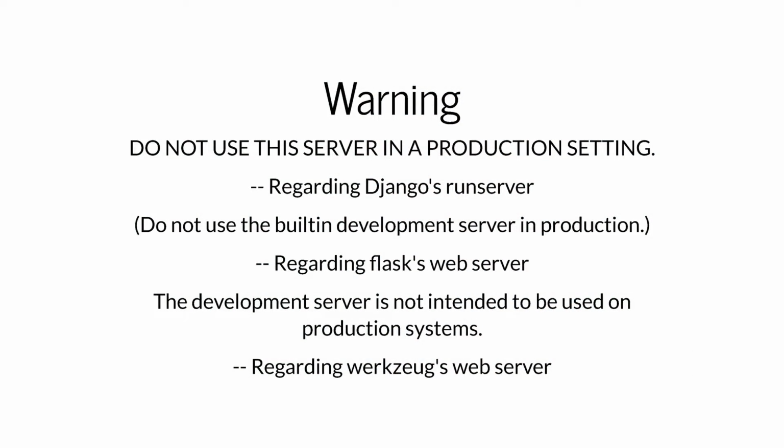So these are all from the project documentation. This is not my critique of them. This is their critique of themselves. Sometimes with capital letters, "Do not use this server in a production setting." Sometimes it's "Do not use the built-in development server in production." Or sometimes "The development server is not intended to be used on production systems." I guess you can if you want to or something.